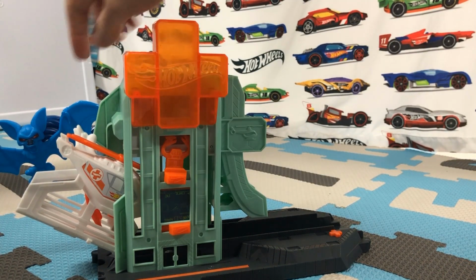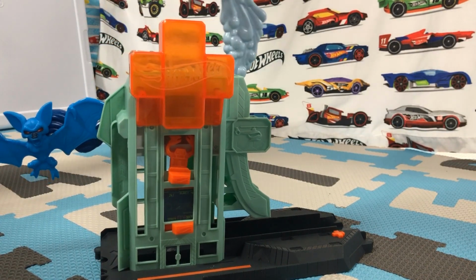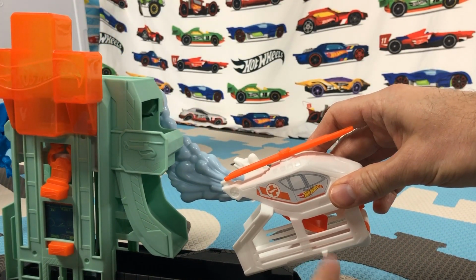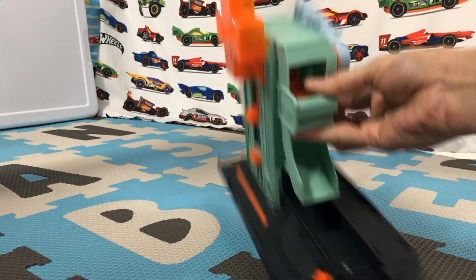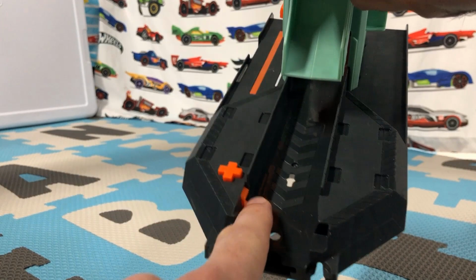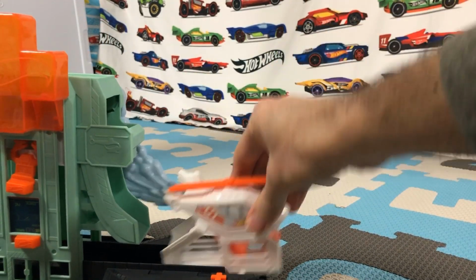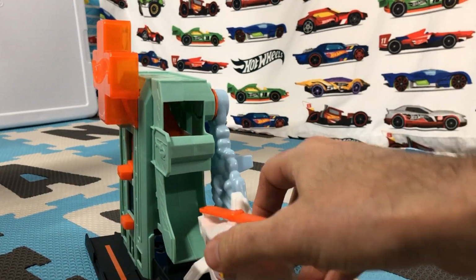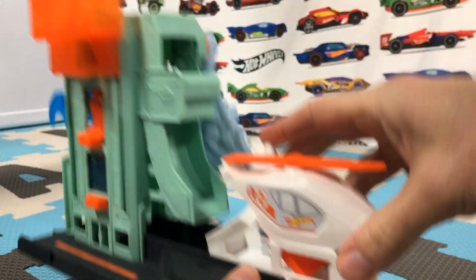And another thing to note is you can't put the bat back in place until the helicopter is put back into place. So you gotta flip the helicopter over. Now getting it back into place, there's a little white tab here sticking out. And then in the track here, playset, there's this orange piece here. The white tab on the helicopter is to go under this orange piece. That's the trick here. Otherwise you might just keep banging this in. Sometimes it'll go in easily by itself, sometimes it won't. So you just gotta make sure that that white tab on the helicopter is underneath that white piece.